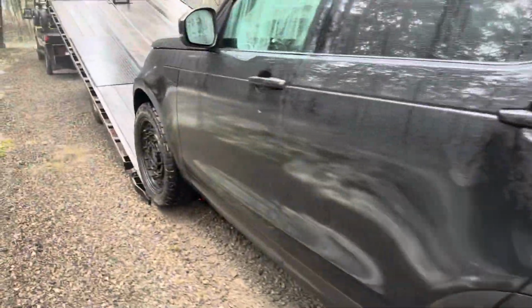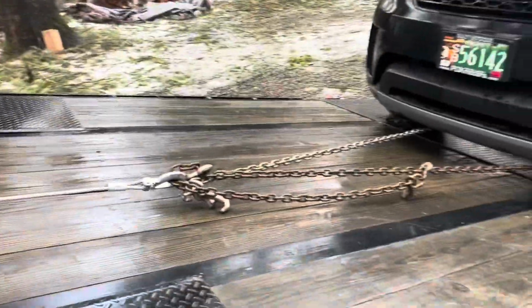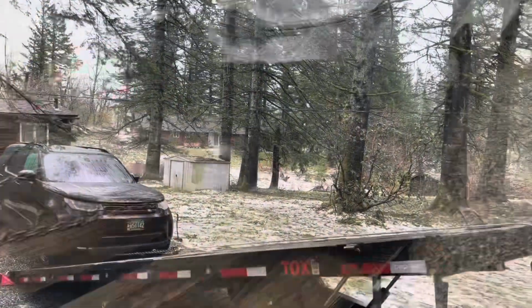And there you go. That's exactly what I was talking about. You don't want to winch it to the side and then have to readjust later. So we're going to have to reposition the winch cable, but we're getting there.